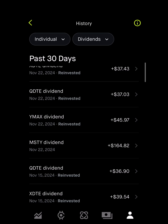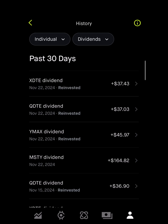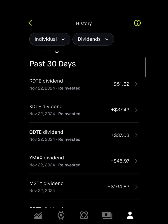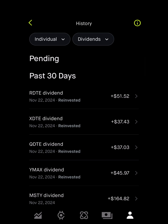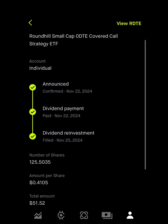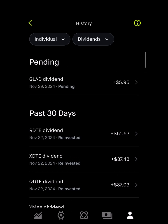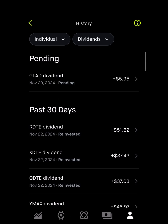YieldMax, YMAX, $45.97, all reinvested. QDTE, $37.03 reinvested. XDTE, $37.43 reinvested as well. And then RDTE, as you can see, the dividend has gone up to $51.52. We brought the share count up a lot, now to 125. So a nice dividend, also reinvested as well. And then we have one on the horizon on the 29th, GLAD, for $5.95.